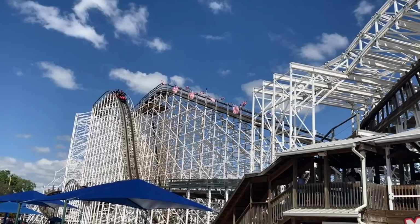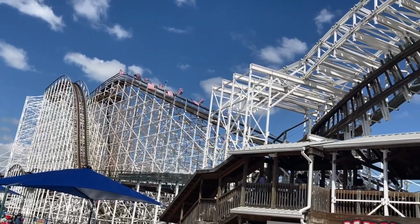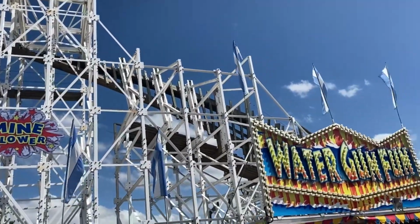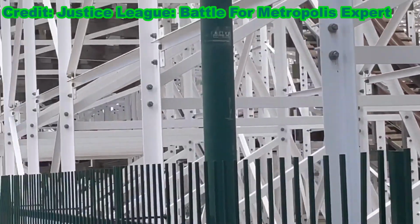How enjoyable is Mindblower to you? Do you find its roughness bearable? Is this coaster worth experiencing so that you can experience a wooden coaster with a loop?